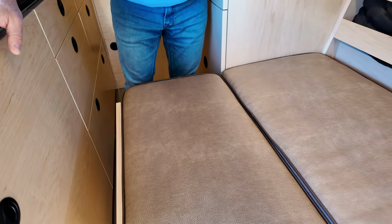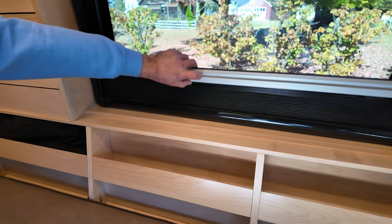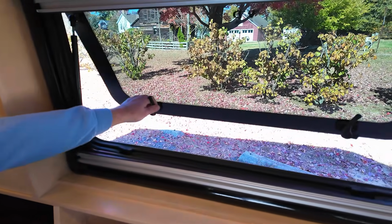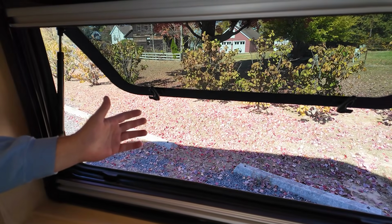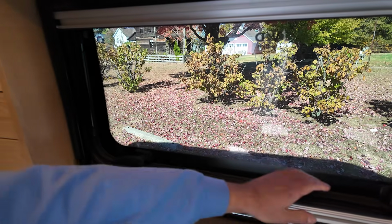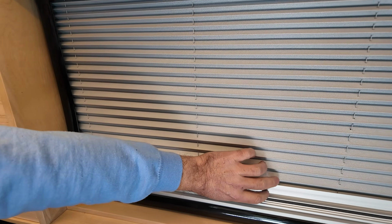While we have this down, you can take a look at this window. It's really nice. This is a new product, like I was saying, from Van Windows Direct. Screen comes up. Yeah, this is the awning window. It's on hydraulics. Really nice. You can have it open in the rain. That's huge. Screen comes down, so no extra screen to carry around.